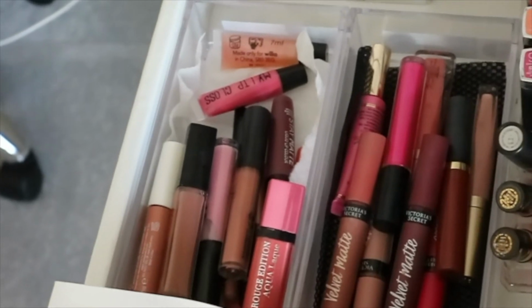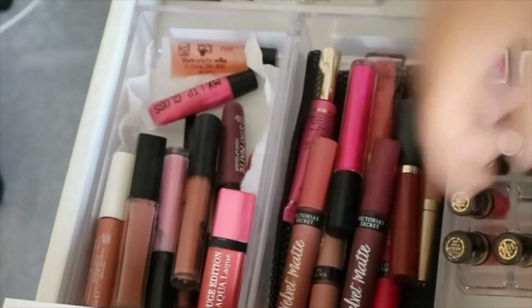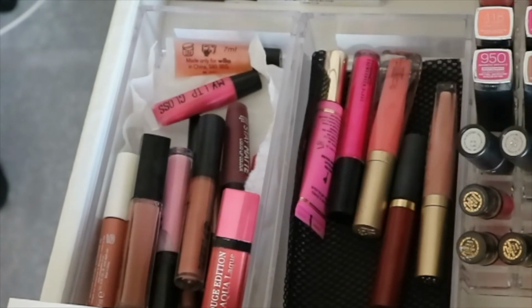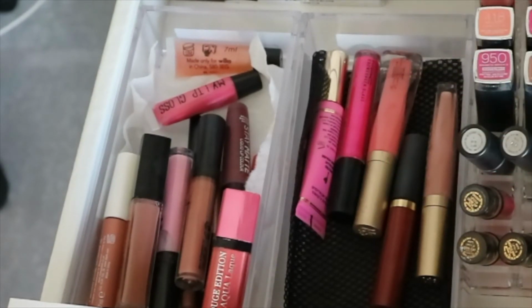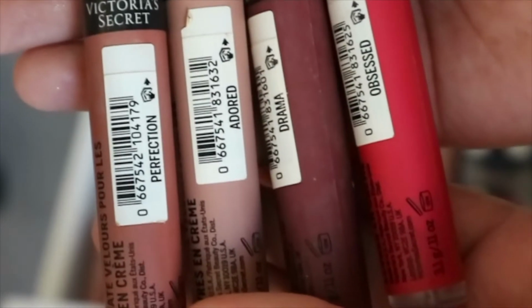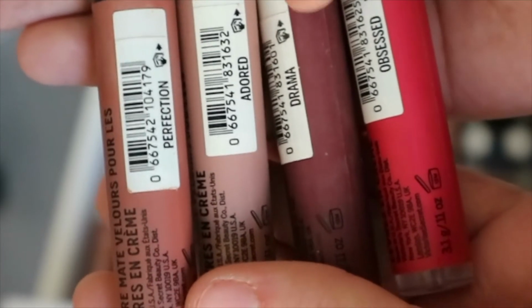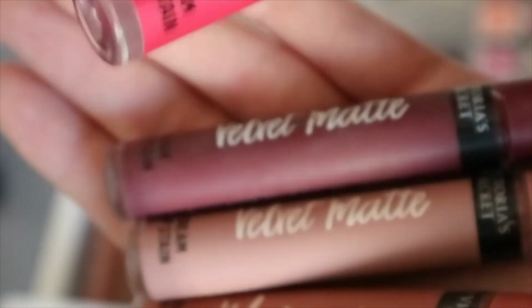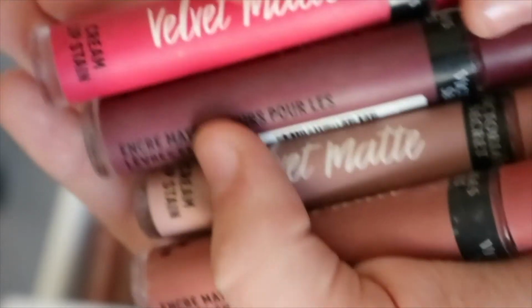On the right is my high-end one. So I've got four of these Victoria's Secret matte liquid lipsticks. I've got all four of them in the shades Perfection, Adored, Drama, and Obsessed. And these are actually really nice colours. I love this one. It's a really deep pink touching red colour.